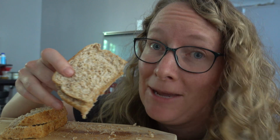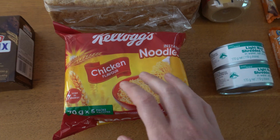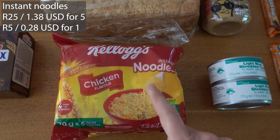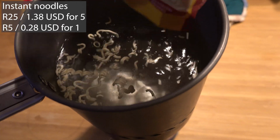So I am going to be trying to exercise pretty hard as well to see whether this food is adequate to fuel me for a backpacking trip. For dinners, I've got these Kellogg's 2-minute noodles. There was a special on where if you bought 2 of these packs, so 10 noodles in total, the price was a little bit lower.